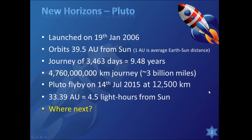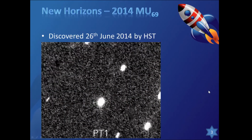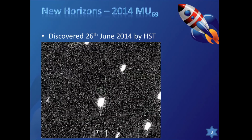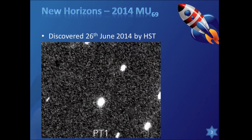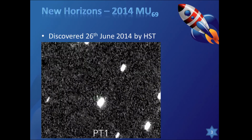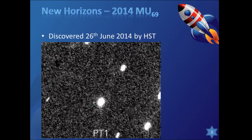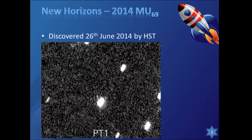So the thing is, where do we go next after Pluto? Where did the craft go after that? Well, the next thing it went to was something called 2014 MU69. Now, it actually had a series of names. It was discovered on the 26th of June 2014 by the Hubble Space Telescope, and so you can see it here in the picture.